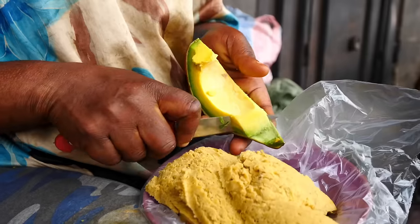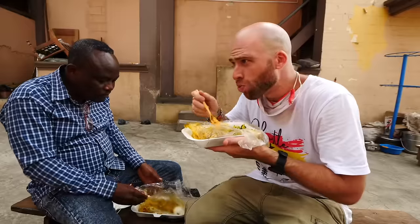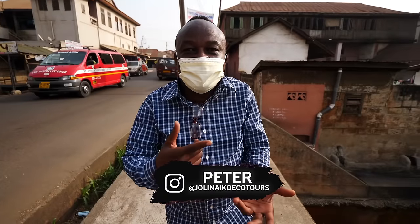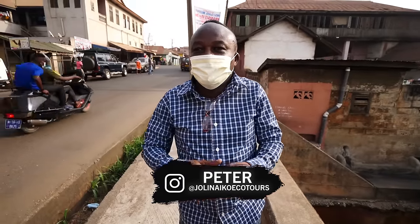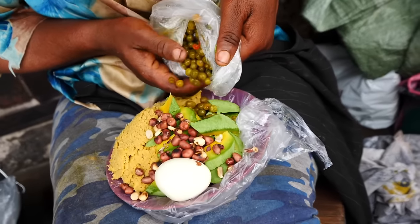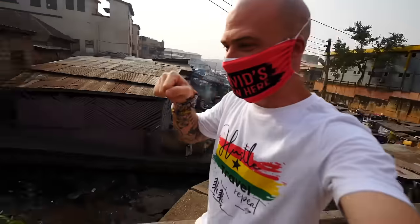We're gonna stop right here to see how they make a local delicacy called etol, which is basically boiled plantains with egg, peanuts, and spices like pepper and onions, and then they also add boiled eggs, as you said, and avocado as a garnish, and then it goes with the palm oil. Peter is taking me around for today. Peter, let's do this. Nice one.